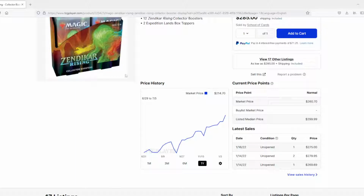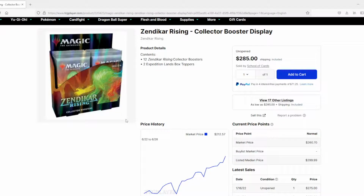So yeah, this box here, I think by the end of this year, quite possibly $400 to $500. I mean, think about it, guys. This box has 2 box topper lands. Those could be fetch lands. They're expedition style. The box itself has anywhere from 1 to 3 expedition lands in it. Those are going to be foil. I mean, come on. There's nothing but value.